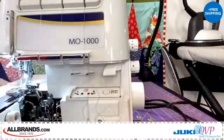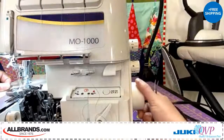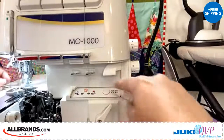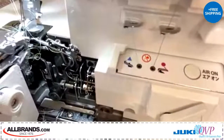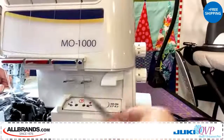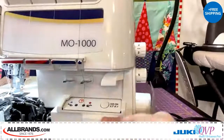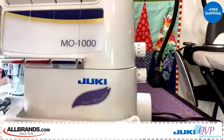Okay, so all you have to do is engage this, turn your hand wheel until it clicks towards you, and then press, make sure it's not snagged on anything. Press this button and y'all check it out. Upper looper, lower looper, threaded. No squinting. The only time I had to use these was just to put the thread in the hole to get it threaded. So it's that easy. And then when I'm done, I just disengage that and close it and put my thread tray on.